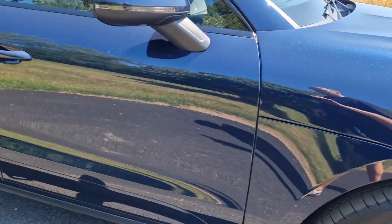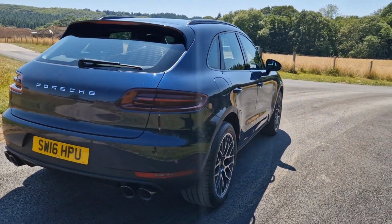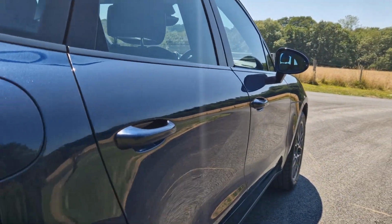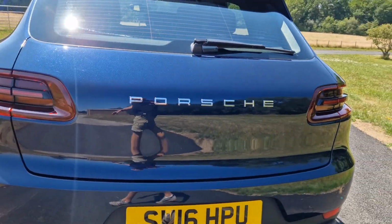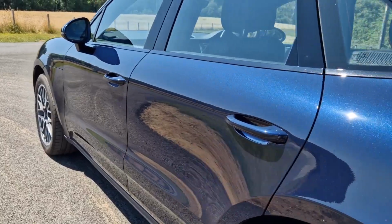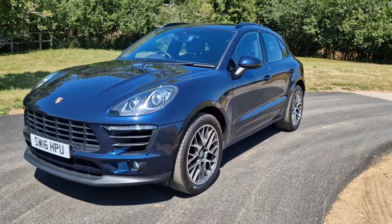They've probably only done about 2,000 or 3,000 miles since being fitted, and a very, very nice, comfortable tyre, plenty of grip in the wet, and not too noisy or anything like that as well. Coming around the rest of the car, no dents or scratches to mention. All absolutely lovely. The rear bumper's free of any major marks, and then down the side as well. Again, all in really lovely condition.